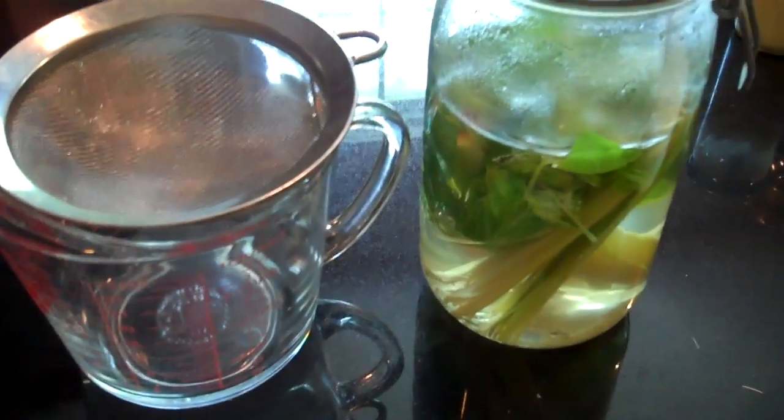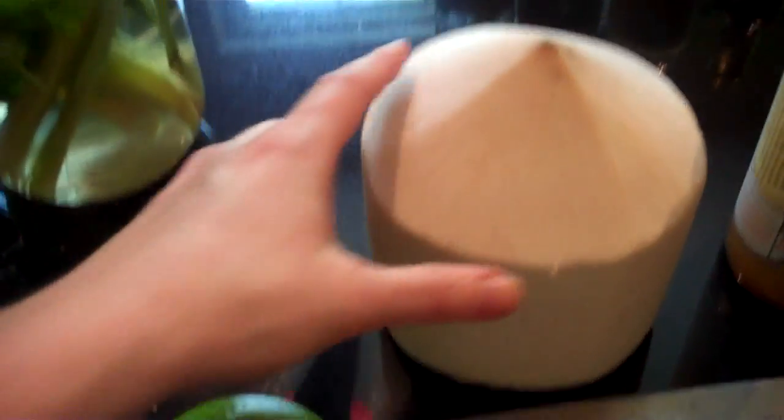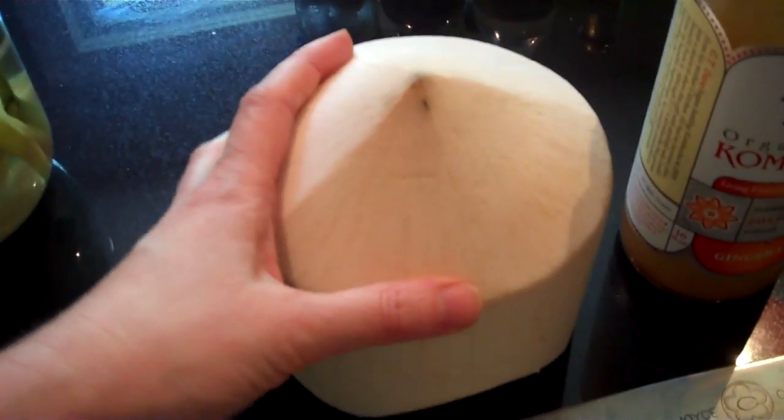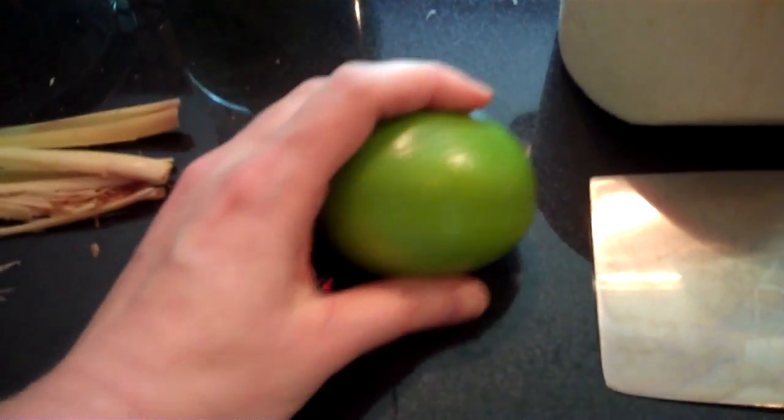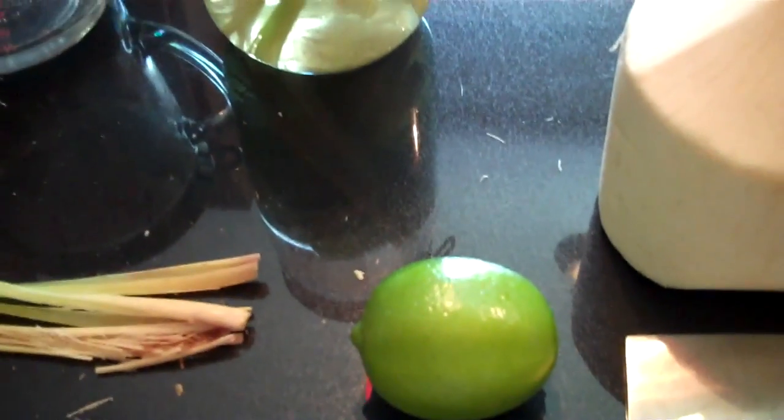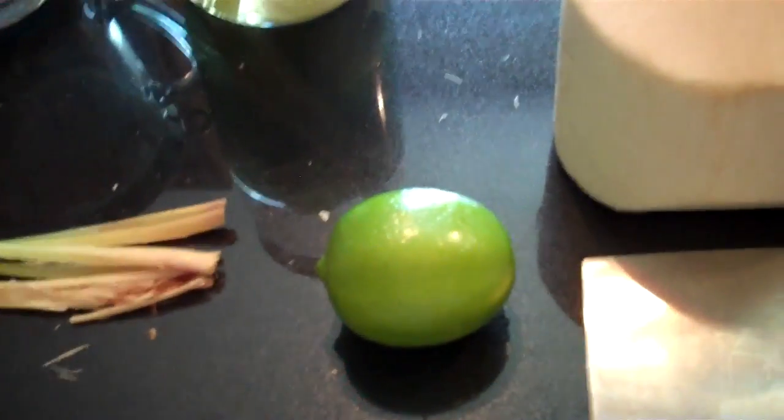Again, the recipe's underneath this video. I'm going to crack into this young Thai coconut, and I'm going to take out a little bit of the water, mix that in with it, and then I'm going to squeeze this whole lime into it. I'm going to pour all of that into a cocktail shaker. Got one right over here.